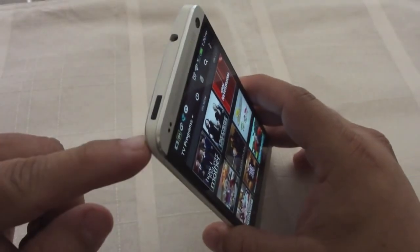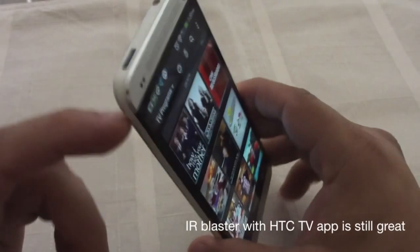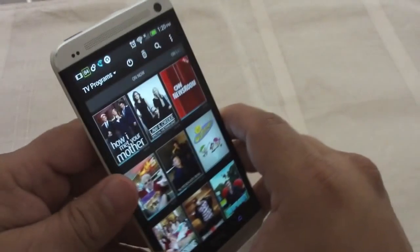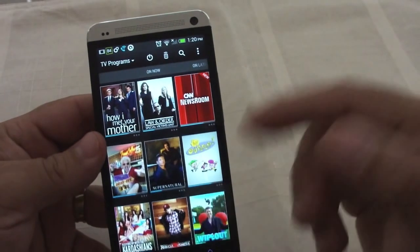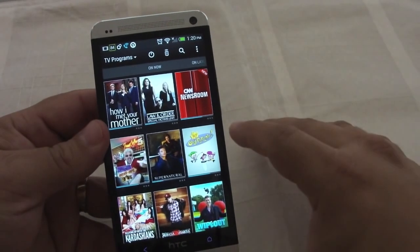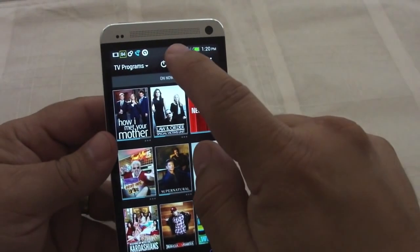The other feature that I like about this phone is the IR blaster. After 4 months of using this phone, I'm still surprised how much I use this feature of the phone. A lot of people were thinking that this was going to be like a gimmicky thing on the smartphones, but no, I gotta say it is not gimmicky at all.